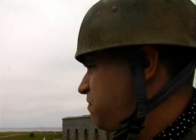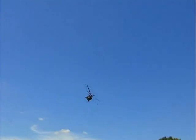By 1944, the Germans knew that the Allies, now including the United States, among others, would attempt an invasion of France to liberate Europe from Germany.